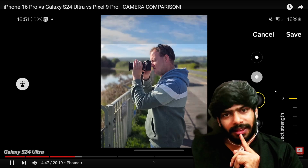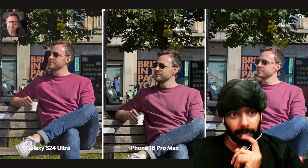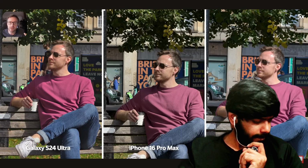However, I do quite like that both the Pixel and the Samsung let you have this kind of portrait light that you can move around the scene, and it changes the brightness of your subject. So I'm sat on a bench here, completely candid photos, I'm sure you can imagine, and there is a significant difference in the colors between them.